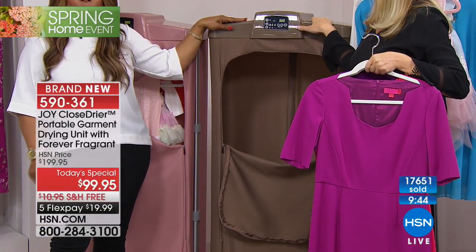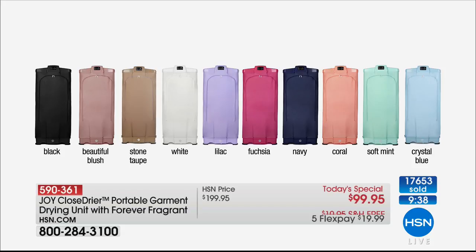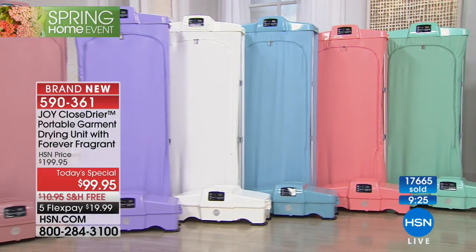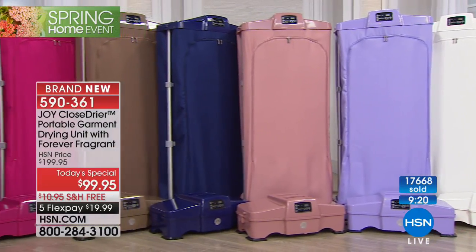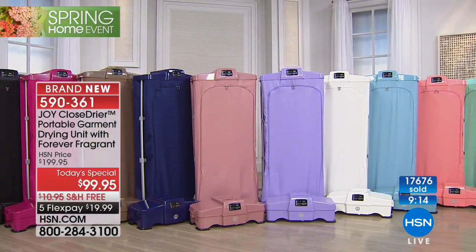Hey, Matt, is there a way for us to show everybody all the other colors? We haven't done that in a little bit, and I want you to be able to see, because as I mentioned, this is going to be one of the only hours that you'll be able to see all of the other colors. So we have your black, your beautiful blush, that stone taupe, don't wait on that. White has been the number one runaway hit, the soft knit. Look at those colors: your coral, the crystal blue, your lilac, the navy is gorgeous, the stone taupe, the fuchsia, and the black. Oh my gosh, fuchsia, 100 left. Almost 18,000 have been sold.